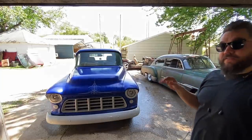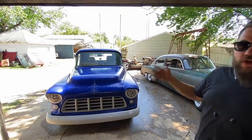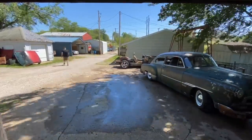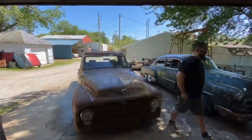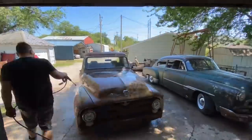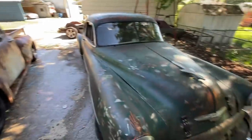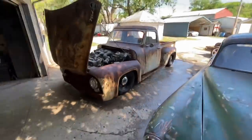It is so hot out that even in the shade, the stuff's almost drying off instantly. It's freaking May. Check it out. Everybody's clean and looking pretty and ready for video and pictures.